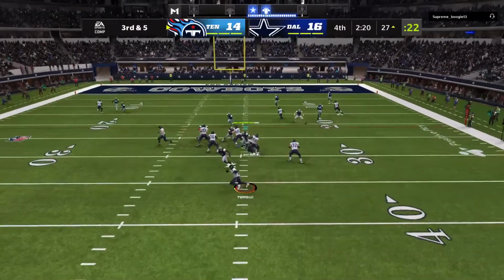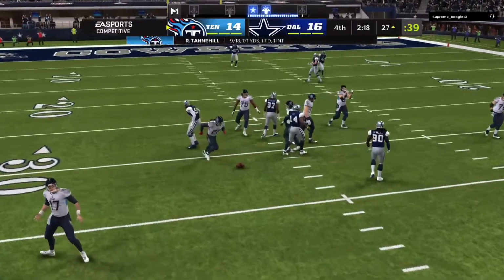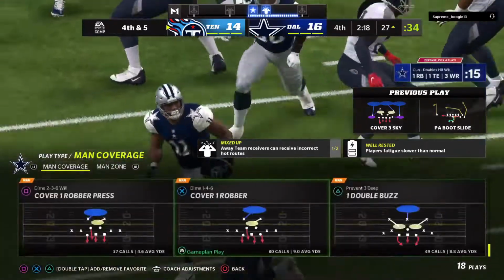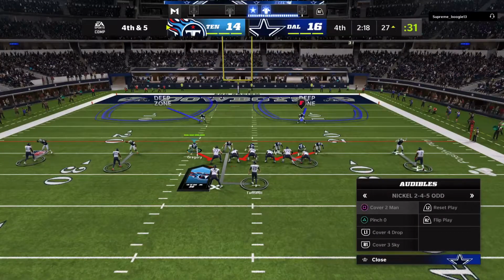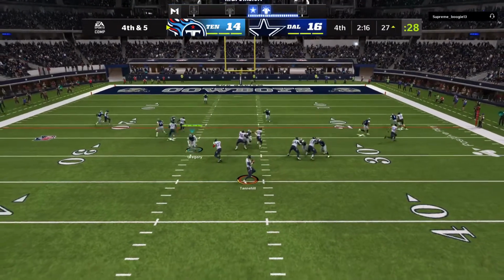Tannehill with a play fake to Henry. He'll throw instead. Steps away. Oh, the ball comes out on the hit, but they'll say it's incomplete. Well, any caused incompletion is good for a defense. But when you add to it, you get a little hit on the quarterback, knock him to the ground, make him think a little bit, hopefully knock him off his game, especially in a game of this magnitude, this tight in the fourth quarter. Got to feel pretty good as a defense.